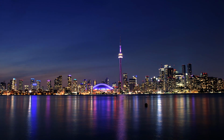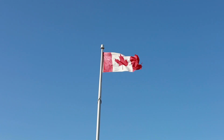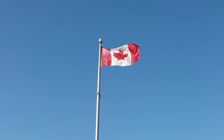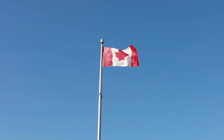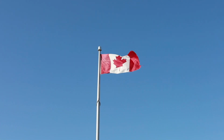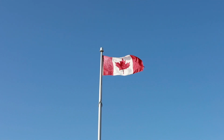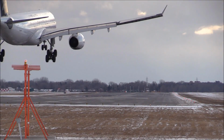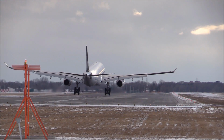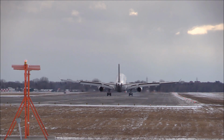5. Receive your work visa. If your application is approved, you will receive a work permit that will allow you to work in Canada for a specific period of time. You may also need to obtain other documents, such as a temporary resident visa (TRV), depending on your country of citizenship. It's important to note that the requirements and application process may change from time to time, so it's always a good idea to check the official Canadian government website for the most up-to-date information.